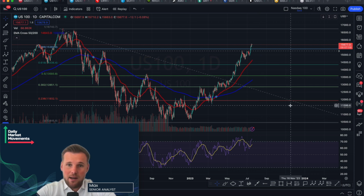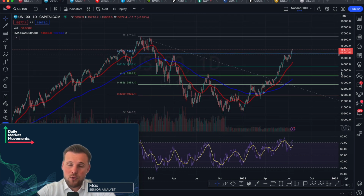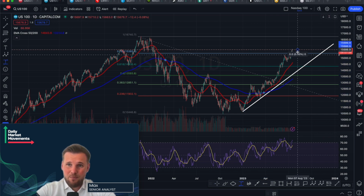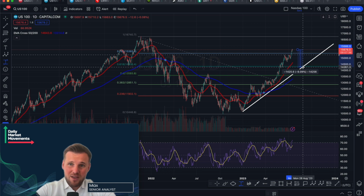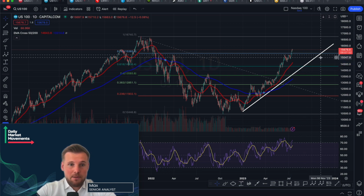So again, I think that we could easily see a 5% correction in the coming month or two, and it wouldn't really do much damage at all. We would still be trading within this uptrend. I think it's important that the Nasdaq 100 continues to trade within this uptrend, but if we were to go and test this line, we could in theory trade all the way down to 14,277, and we would still be in an uptrend. So just from a percentage perspective, that's a 10% correction that we could kind of tolerate here and still be deemed to be trading within an uptrend.